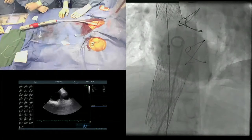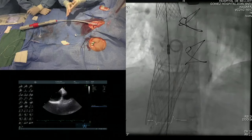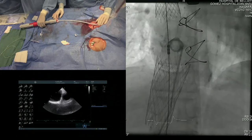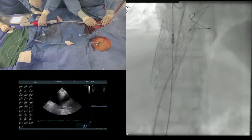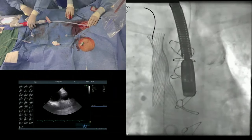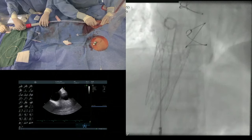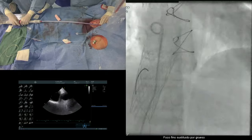Suprahepatic veins are patent. There is a small leak. A small leak. Yes. The position is a little higher. Same. Okay. You can withdraw the wire now, no? I withdraw the guide. Okay.